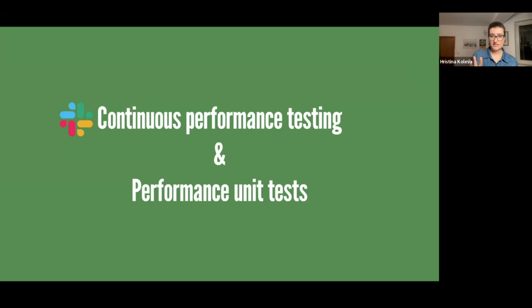Don't get me wrong, I don't say that you have to have environments for all your customers. It really depends on your software setup, business, etc. But read about Slack continuous performance testing.